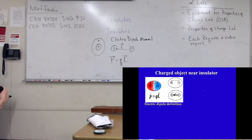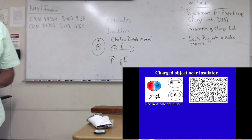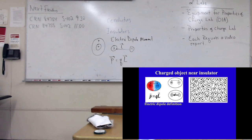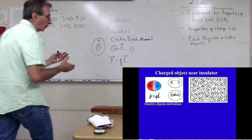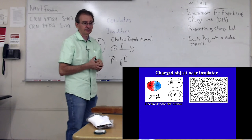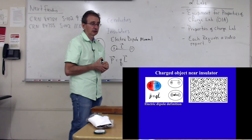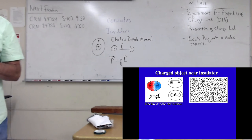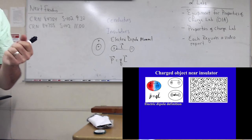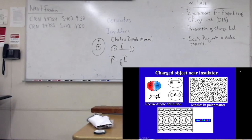I won't do that here because we haven't talked about forces or anything yet. If you have a polar material in general, like water, if you have water in a container, water's polarized. Water consists of these things called dipole moments. When you put a charged rod near the water molecule or near water, the region near the charged rod is going to have the dipoles realign themselves such that they align with the charge.